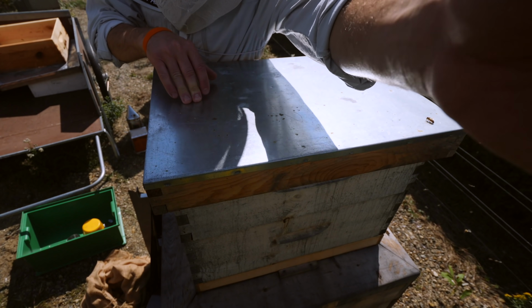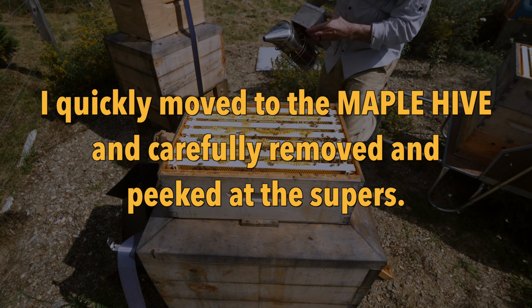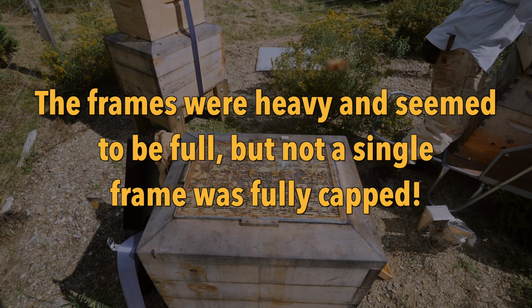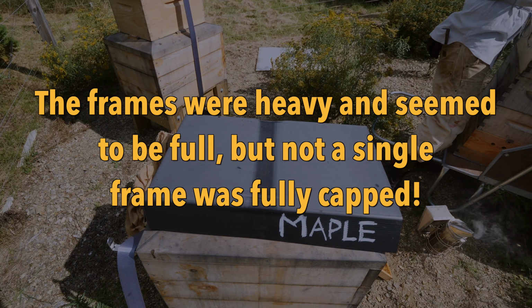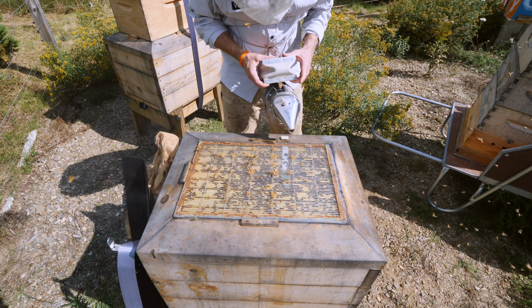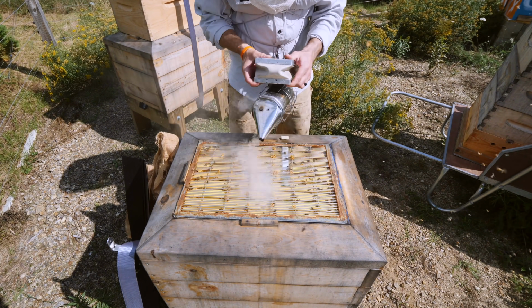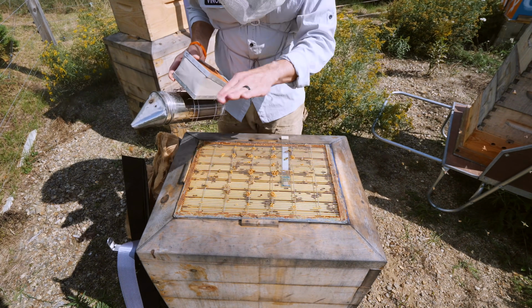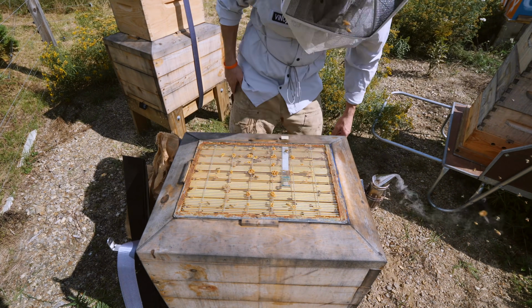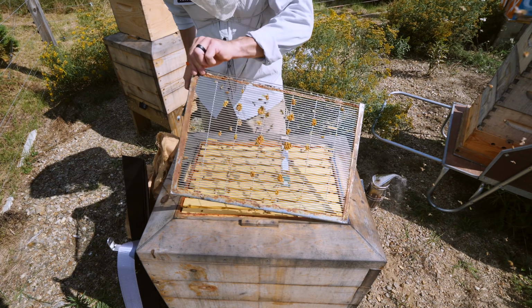Darn it, man, they're just robbing everywhere. All right, there's a ton of robbing happening right now, so I gotta be quick. Every single frame is halfway capped in the supers. They're all half capped and then half just wet. So I'm not sure what to do. So frustrating. There's not a single full capped frame.